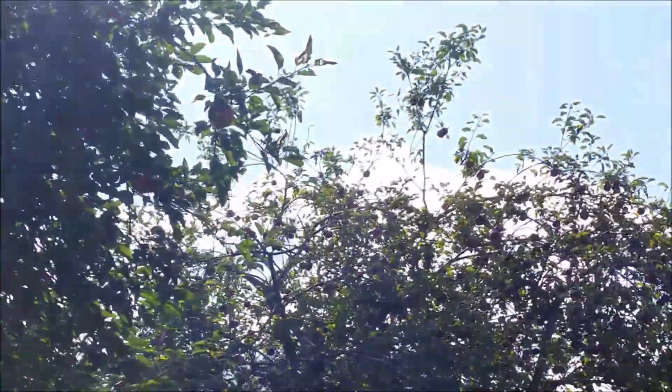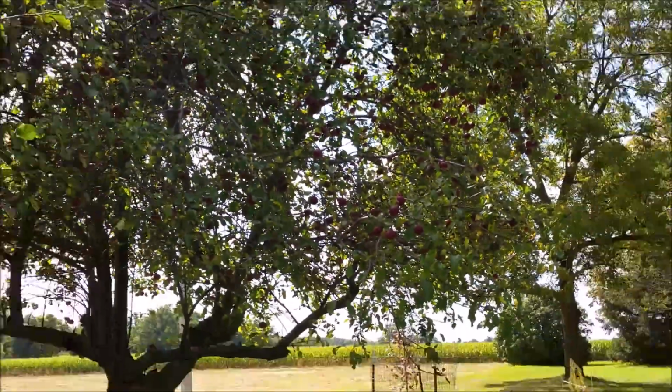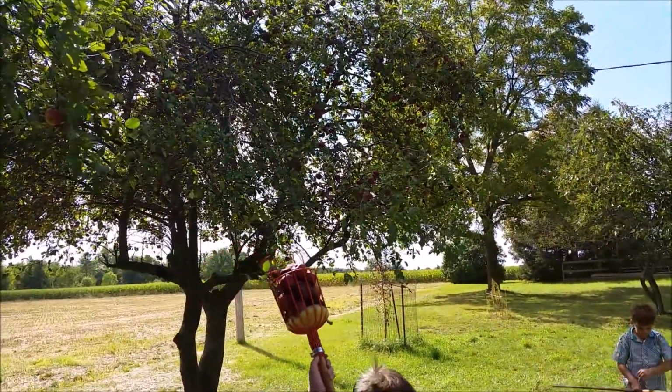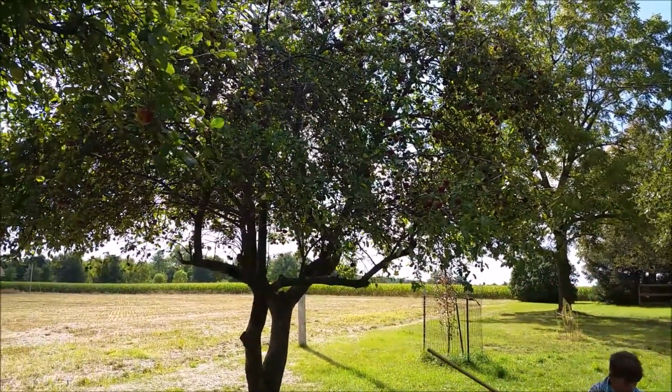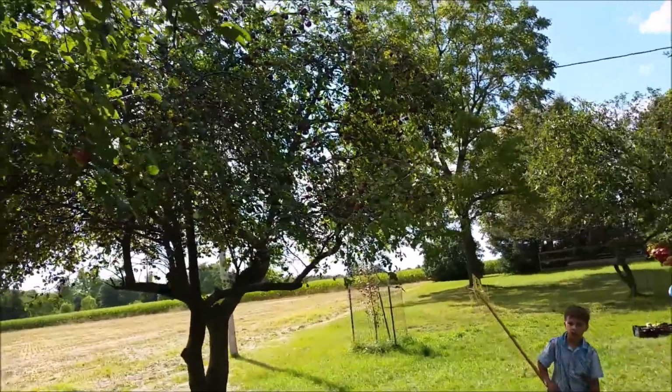The boys do like to, this is right by their play set, they like to stand up here and pick the apples and eat them. So I regularly find them and their sister eating apples from the yard. And we don't spray them, which is part of the problem with finding out what's wrong with whatever's infecting the trees. Because we don't want to lose more.